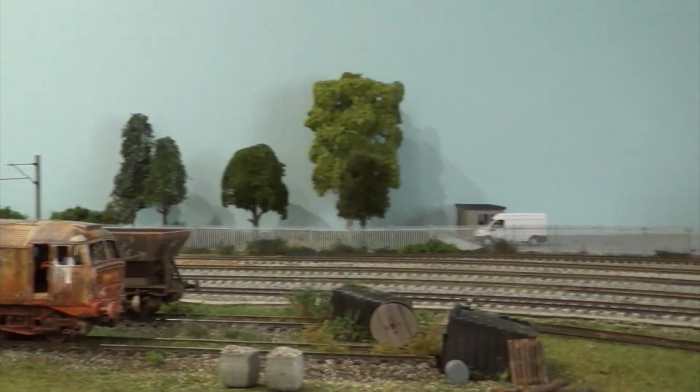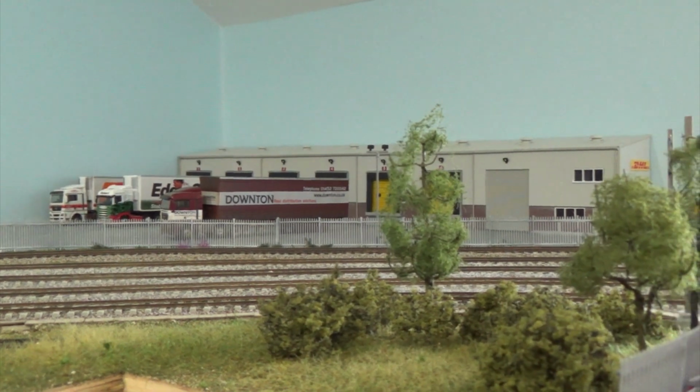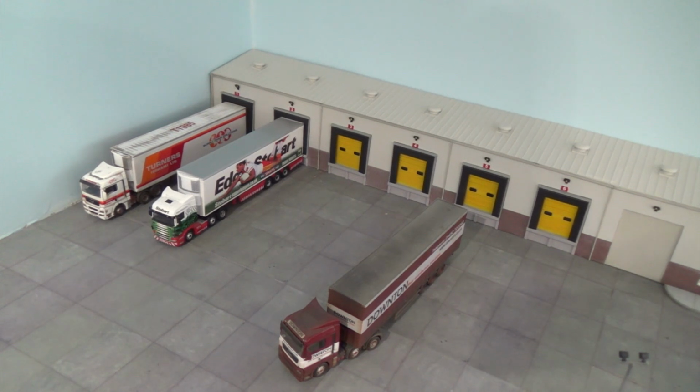So moving around, this brings us to the distribution centre. The units themselves are made by Wills, and it's 2 of their low relief kits that I've put together. The kits themselves can be used for a number of different kind of applications. You can have industrial units, or with extra bits you can make them into supermarkets. I have added the loading bays, which Wills sell separately, in order to come up with the distribution centre.